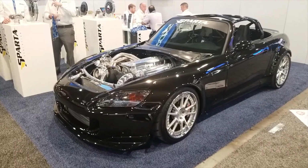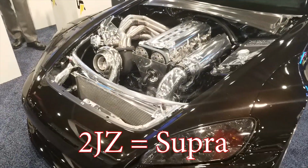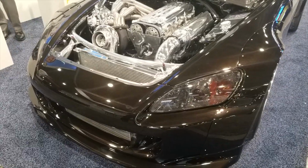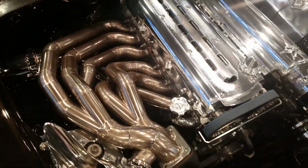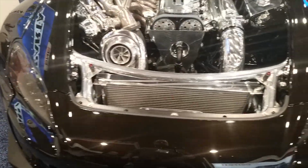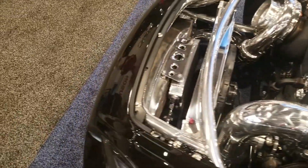5. All right, calm down. It's another S2000, but this is a 2JZ swapped, pristinely executed, very shiny single turbo 2JZ in an S2000, slight wide body, kind of a turd brown. I mean, it's pretty nice. The camera doesn't really do it justice. My lens was dirty, but as you can see, the manifold fabrication, really sweet, had a tubular front end for intercooler support and things like that.